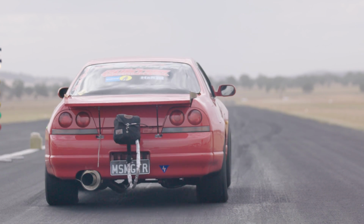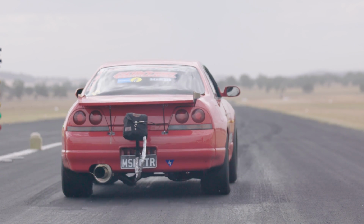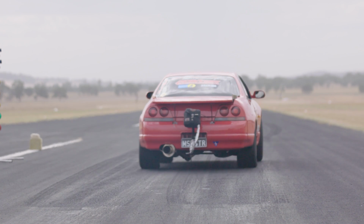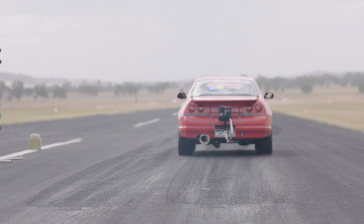Mick had 2 more runs on day one and was only able to go slightly quicker with an 8.819, but faster with 164 miles per hour.